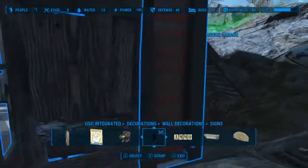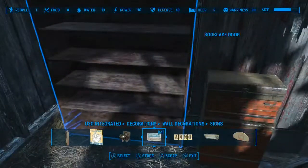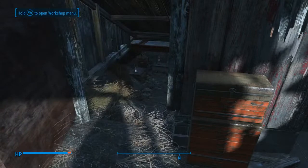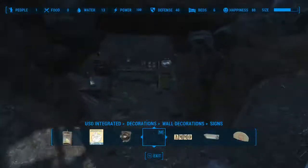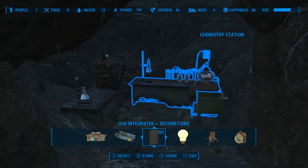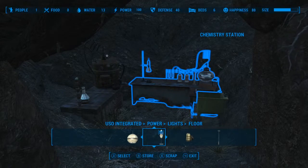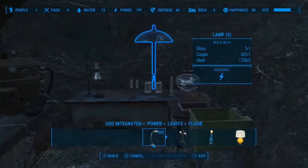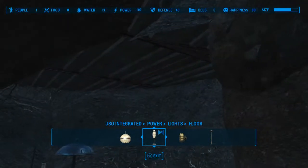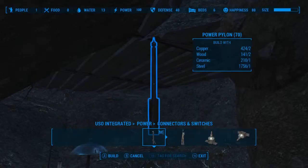I just realized there's no power in this building, is there? So I am going to have to go back downstairs. I should probably put a light over here. I have just the one in mind. Okay, and a connector on the ceiling.